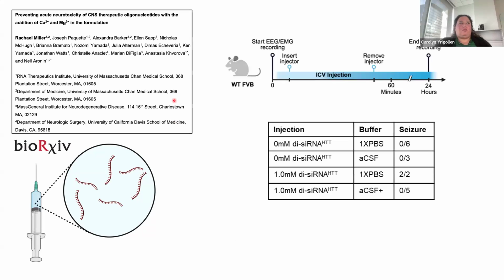And what this recent paper that was deposited in bioRxiv showed was that they used regular buffer, the buffer that's normally used, and then they made a buffer that has these calcium and magnesium bivalent cations to them, and that's this ACSF. And they show that if the mice are delivered with either of these buffers, but they don't have the siRNA incorporated with them, then the mice are fine. They don't show any toxicity, which here is rated by the amount of seizures or the amount of mice that got seizures following this experiment.